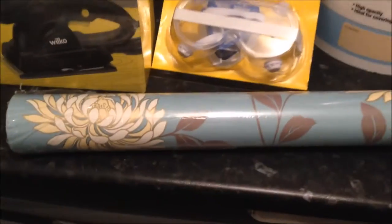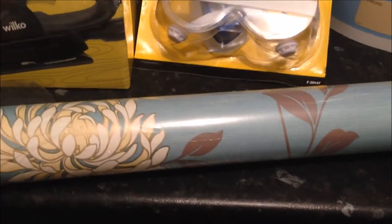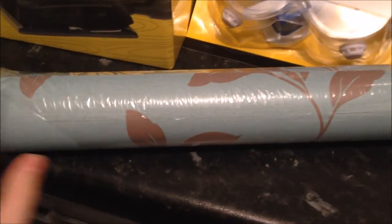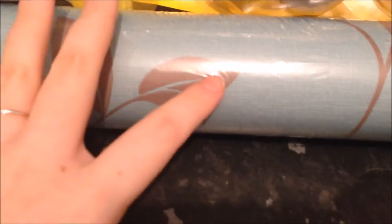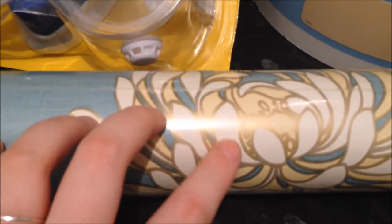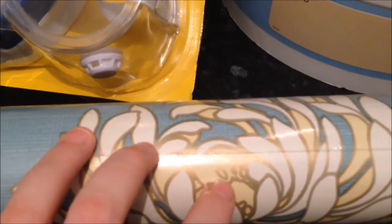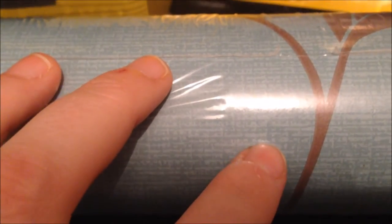Okay, so to start off with, we have our feature wall. This is going to go in the living room. I think this was £9.95 a roll. As you can see, it's kind of like a teal colour with dark brown leaves. This is like a white petal with cream inside and golden outlines. And behind it, I don't know if you can see, it's kind of light teal. Yeah, I will put a picture up.